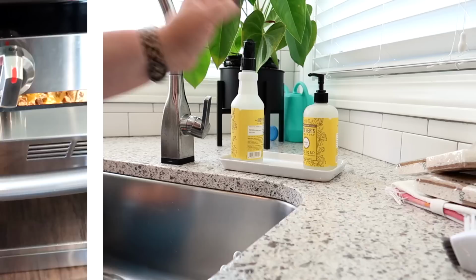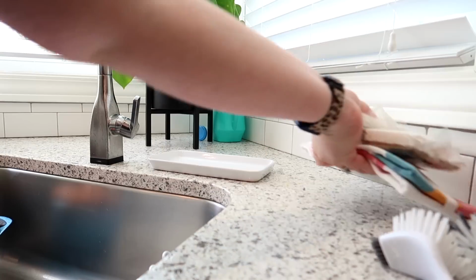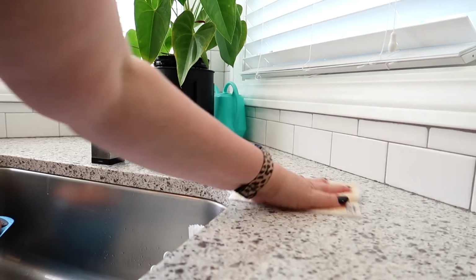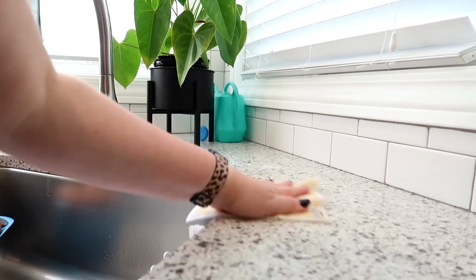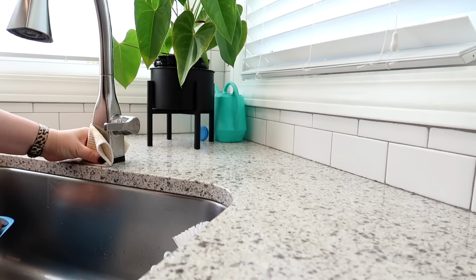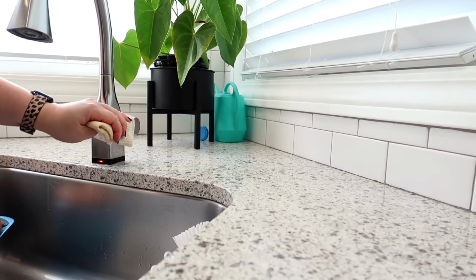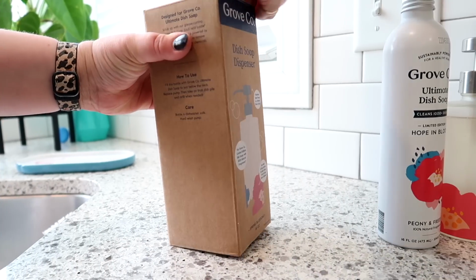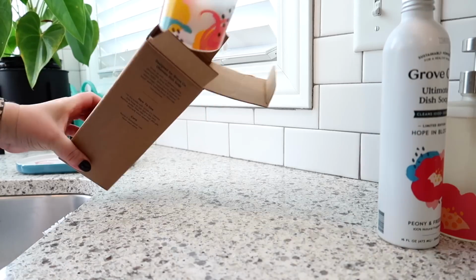Okay, so I'm going to refill some of my soap dispensers and switch them up a little bit for summer. So I thought I would share that with you guys. First, I'm going to wipe off this area of the counter, which gets pretty gross sometimes just because I'm always having dirty dishes over there, and you guys know how it is. Lots of stuff.